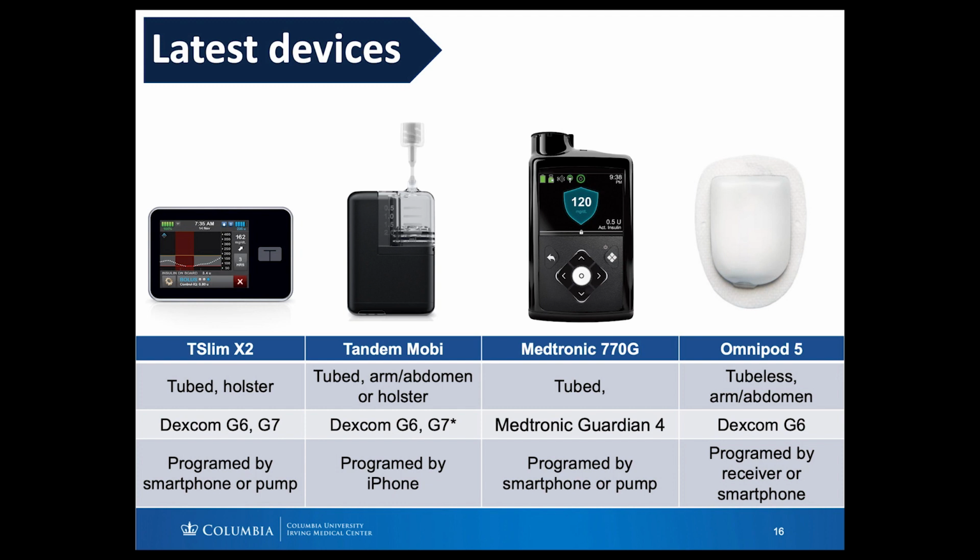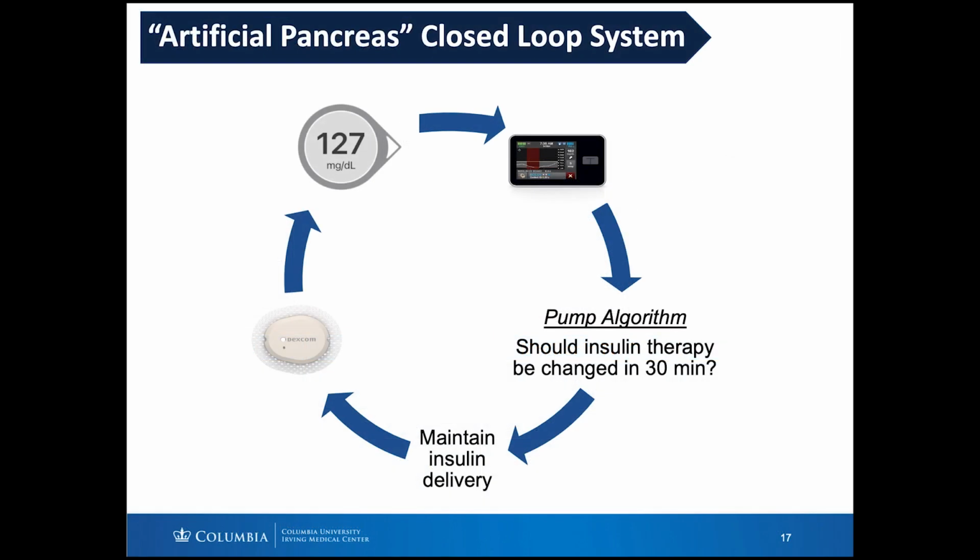Now, where does this artificial pancreas come in? I always tell people it's what would happen if a CGM and an insulin pump hooked up. What happens? Well, this happens 24/7, 365. So this is going on even as I'm giving this talk. You have this sensor, your continuous glucose monitor sensor, transmitting your data, and it's going to be figuring out, okay, let's just say your sugar's 127. Your blood sugar's kind of stable because of this trend arrow.